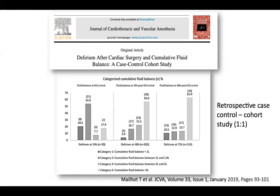And interestingly, this is a study which was published a very few years ago, which looked at the incidence of hyperactive delirium after cardiac surgery and how this is linked to excessive cumulative fluid balance. And you could see here that after 48 hours of cardiac surgery, there is a strong link between excessive cumulative fluid balance and the incidence of hyperactive delirium. So why could this happen in patients with excessive cumulative fluid balance? Is it because of potential subclinical brain edema in these patients, or is it because of liver congestion?